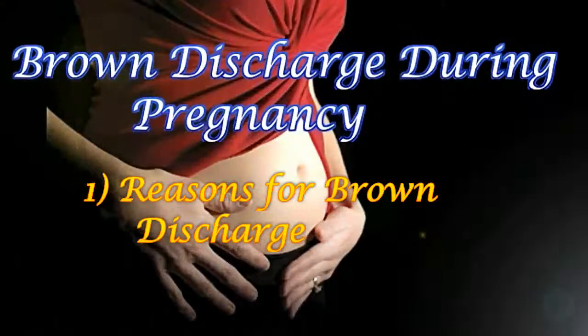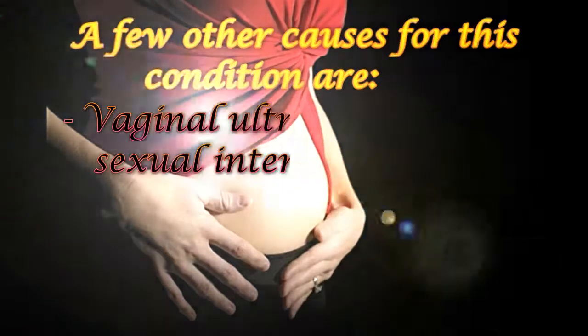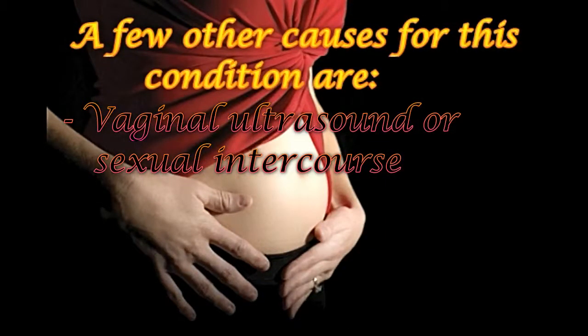Reasons for brown discharge. The most common cause for experiencing a brown discharge during pregnancy, especially in the later half of the first trimester, is that the body is getting rid of the older blood remnants in the cervix. As the baby grows, the original blood which is used to protect the womb is no longer required. A few other causes for this condition are vaginal ultrasound or sexual intercourse. Since the cervix becomes very sensitive, spotting a brown blood discharge is quite normal after a vaginal ultrasound or sexual intercourse. The irritation of the cervix causes a little tear, which results in brown discharge for 2 to 3 days.